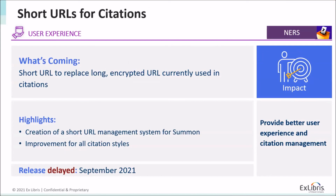rather than take a risk, we're being a little bit more conservative and making sure that we are being as thorough as possible. We are delaying this functionality until September. So it will not be in the August release, it will be in the September maintenance release. You won't need to do anything to activate this. These URLs will just start to replace the ones that we currently create for using that encrypted process. So no need to activate it, but it will be available at the beginning of September.